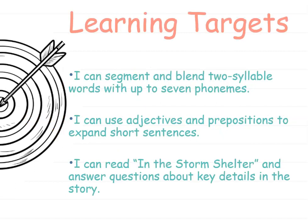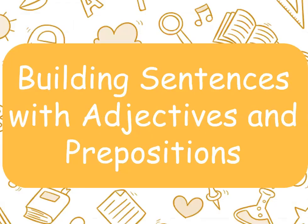Let's look at our learning targets. I can segment and blend two-syllable words with up to 7 phonemes. I can use adjectives and prepositions to expand short sentences. I can read In the Storm Shelter and answer questions about key details in the story.